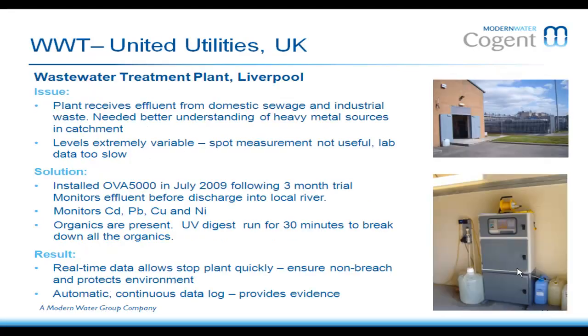This is the first illustration of a wastewater treatment application. I illustrate this with a case with United Utilities at the facility in Fairsackilly in Liverpool. They receive domestic sewage and industrial waste from a catchment area with several metal plating companies present. These are quite small companies that quite frequently try to get away with releasing levels that are higher than what they're allowed to.